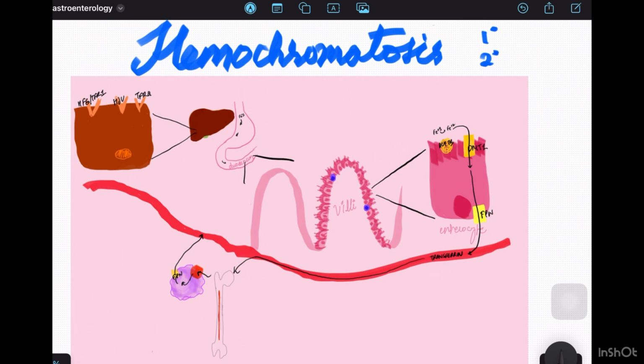What happens is we have our transferrin and iron here, right? The levels of this are detected by certain receptors in the hepatocyte. We are zooming into a hepatocyte right here. So, in the hepatocyte, there are receptors called HFE, TFR1, and TFR2, which detect the amount of circulating iron in the body. And based on that, they signal a very important molecule to release. They induce the release of something called hepcidin.